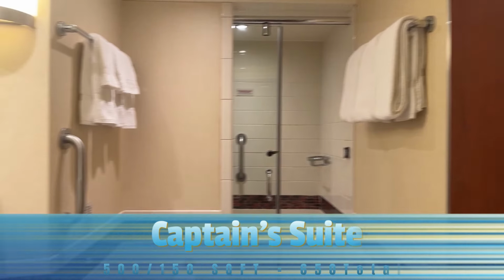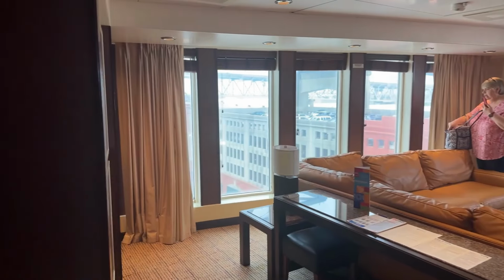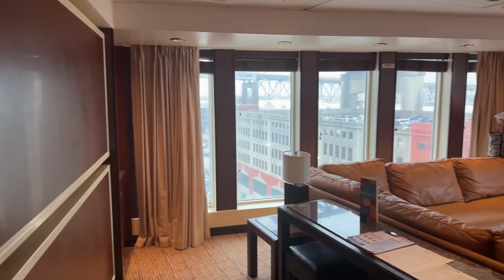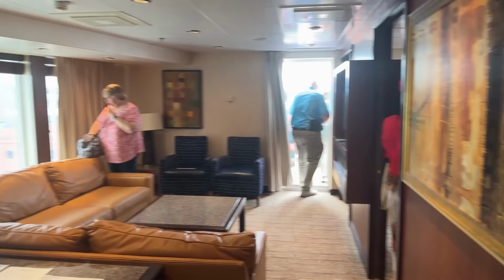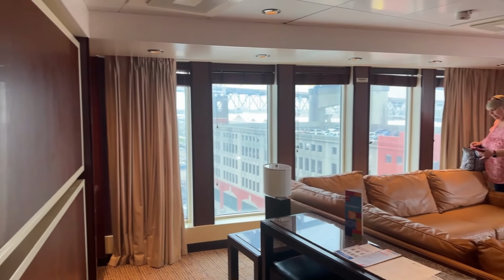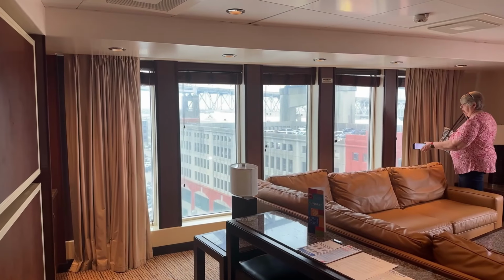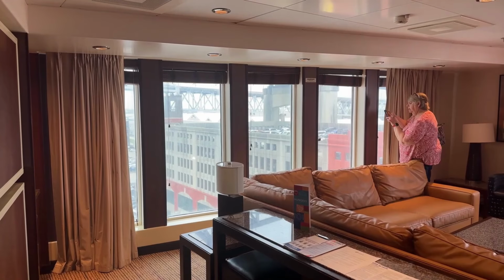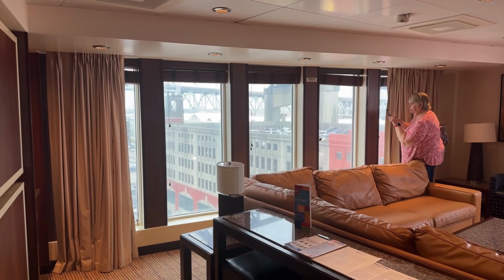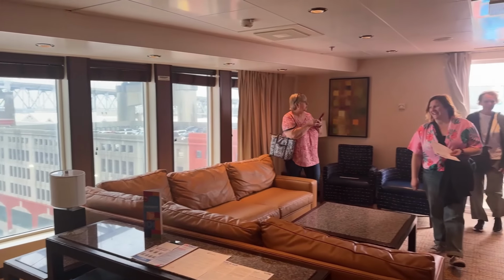The next cabin is the biggest one on the ship, 9199, and 9200 is the same size as well, the captain suite, with 500 square feet on the inside and 150 square feet on the balcony for a total of 650 square feet. And look at this couch, humongous. You have plenty of room. And that view of the ocean out the front, I mean, you don't get that with most cabins. Not only do you have an ocean view through the window right there, but also in a minute, you're going to see me go out to the balcony. There's going to be tons of room on the balcony as well.